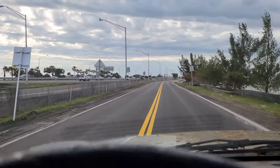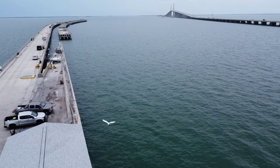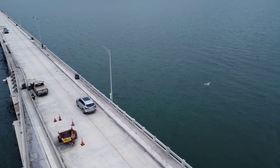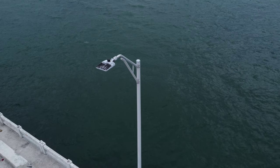So it's now early March and we're fishing the Skyway today, which usually gets the first sign of pelagic fish moving through the area. It kind of kicks everything off for the year. And coming to the Skyway and capitalizing on this migration of fish is one of my favorite things to do. This video is very fish intensive. It was a great day.